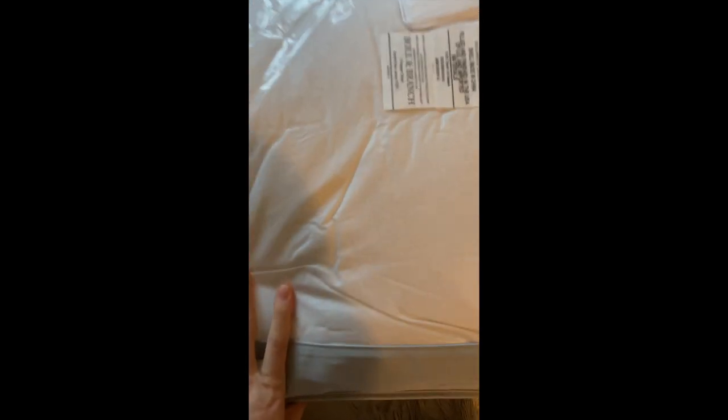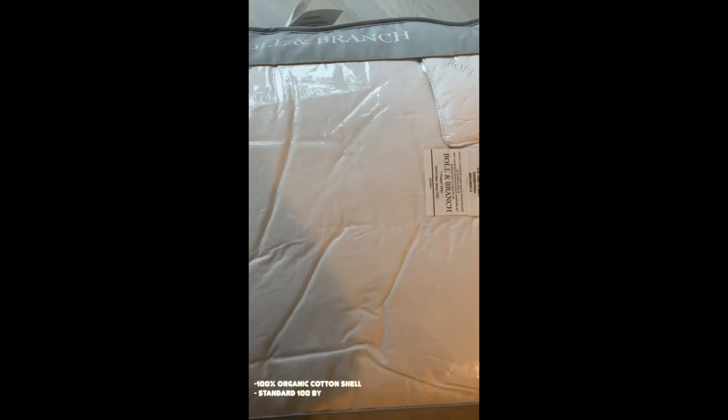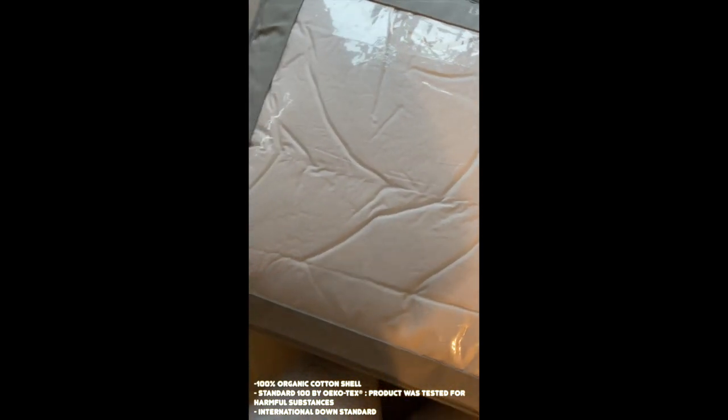All right, so this just came in the mail. It's my new duvet insert, and it's from Boll & Branch. I got the king size. So I really was impressed with this brand's practices on sustainability. It's an organic cotton shell. It has all the certifications that I was looking for. So really nice packaging. So we'll open it up and I'll show you when I fluff it out.